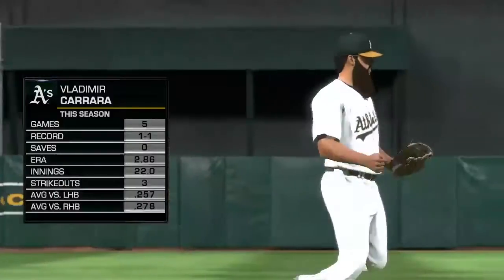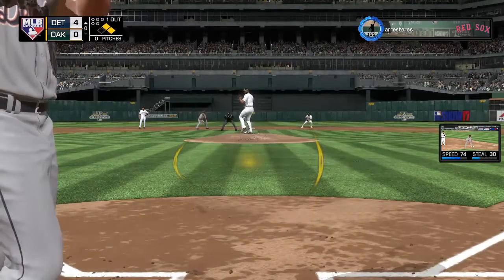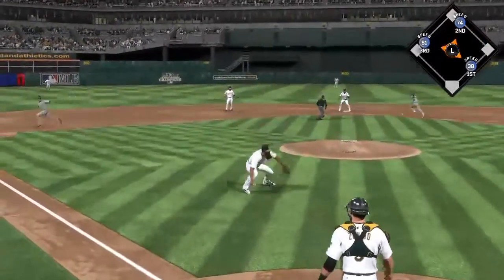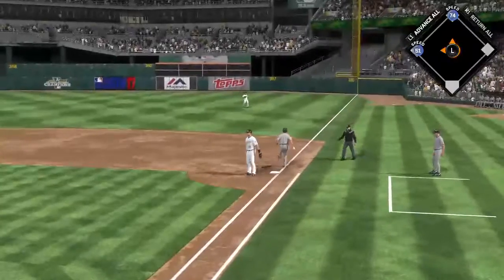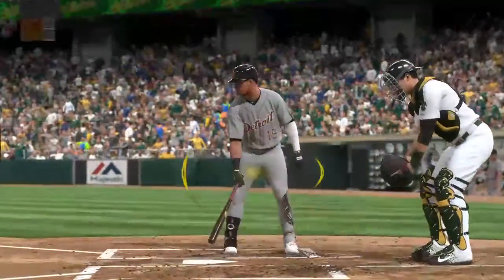Now batting, Travis d'Arnaud. Your attention, please. Now pitching for the Athletics, Vladimir Carrara. Dribbled back toward the mound. And indeed, he'll not even try as he goes to first, and that means 2 men are in scoring position now with 2 away.